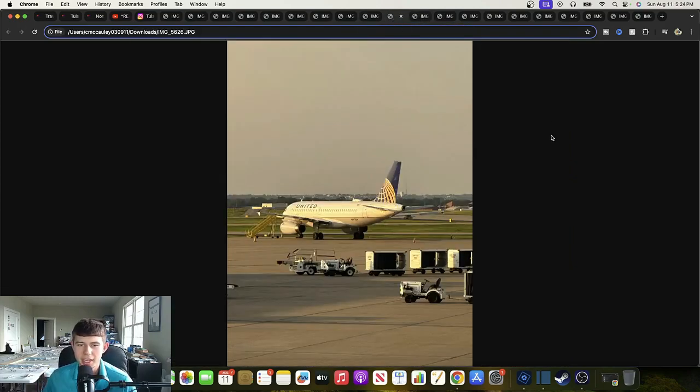And we also had a broke United A319 for a few days. This one I think was only here for 2 or 3 days. So here it is. What a gorgeous aircraft here, and some great light. So that's why you're seeing this here at this time.